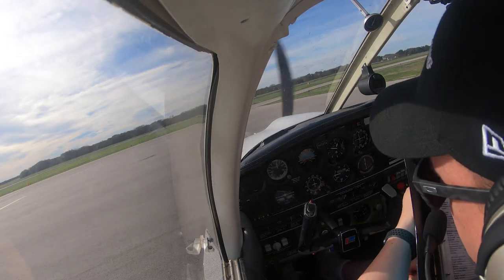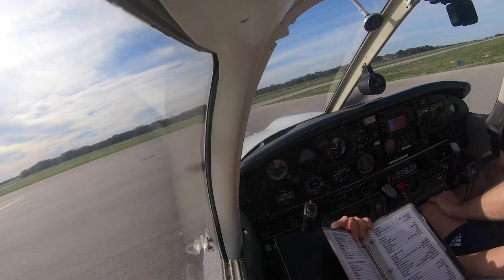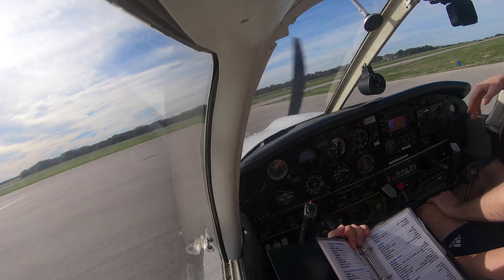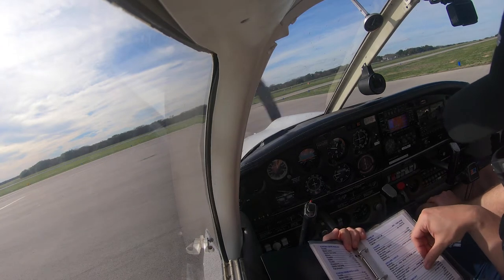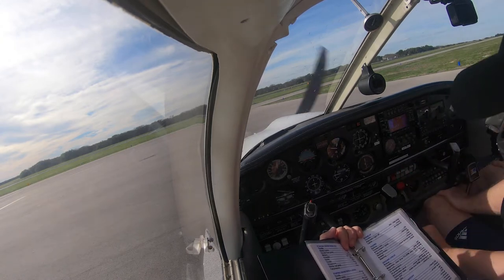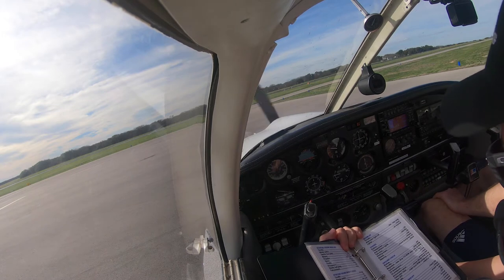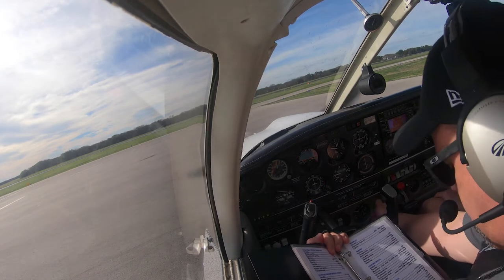Selectors on. Okay. So they were both full because I filled it up. For here, I'm just going to press function, clear out the last person's flight time, and then that's ours. Whenever the wheels come off the ground, that time starts. Okay. Carb heat off. Primer's locked.